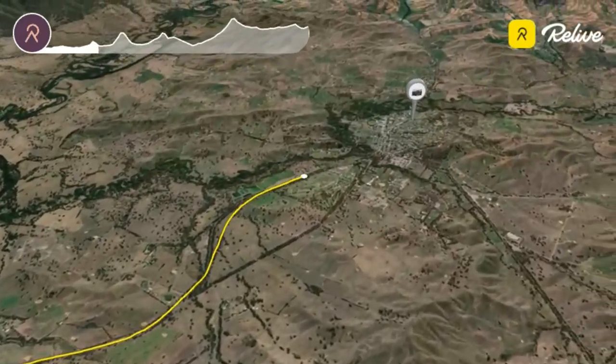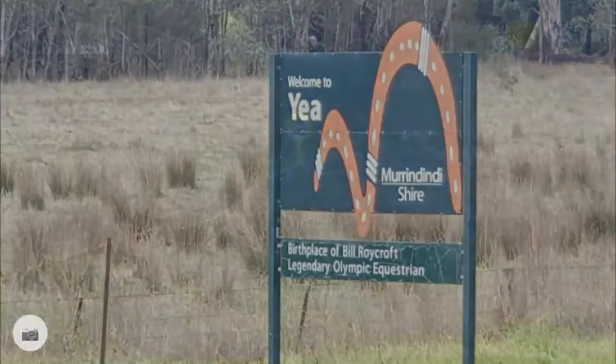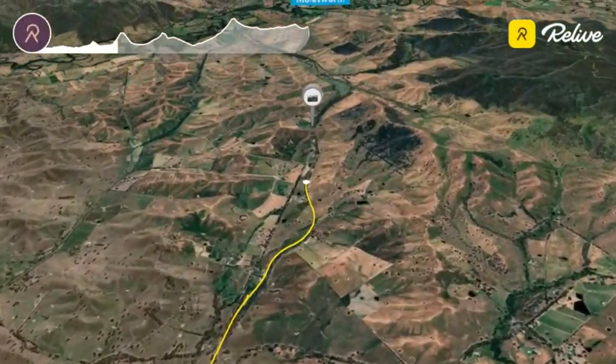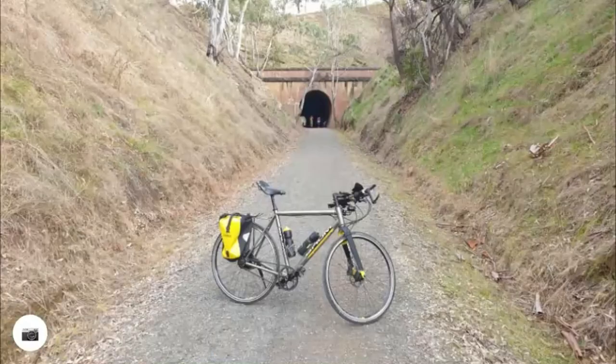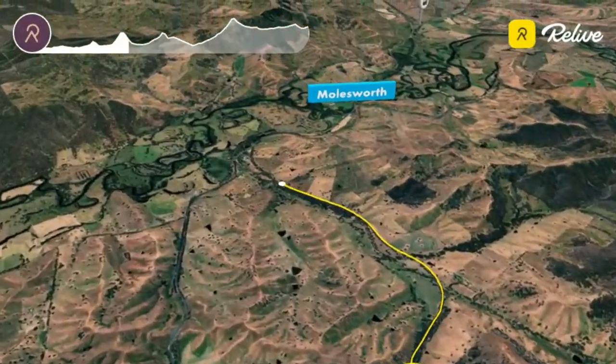So when I get there, the old Mansfield station is still there and there's still a little bit of history information around it, and then the town is actually quite big with lots of amenities for you to get food and everything else you want while you're there.